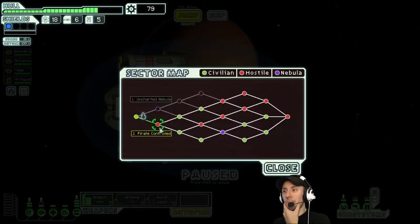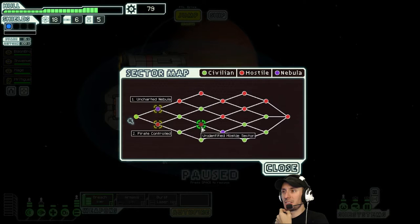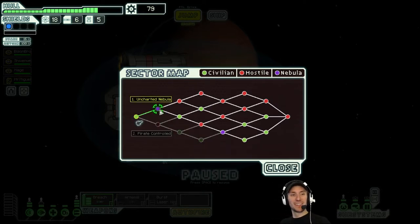Uncharted Nebula or Pirate Controlled? What else do we have? Hostile. I think I'm going to go... Who is this? Hostile. Let's try the Nebula. I'm going to try the Nebula.